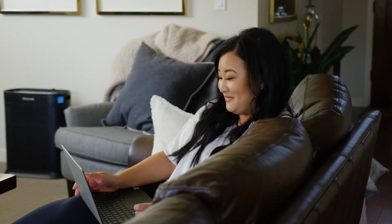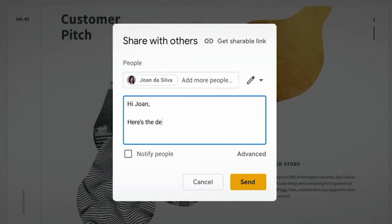Google Meet video conferencing brings you face-to-face for quick one-on-one chats, or to present to your entire team, even if everyone's not in the same office.